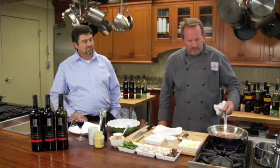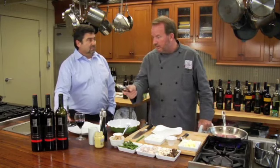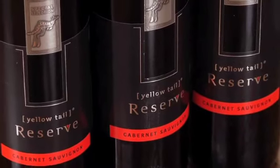Now, what are we going to be looking for in our Reserve Cabernet Sauvignon? I've loved the original Cabernet Sauvignon. When I drink it, my wife loves it. That's actually one of her favorite ones at home. And we have yet to have the Reserve at home.